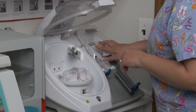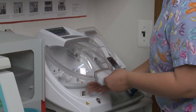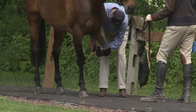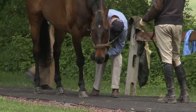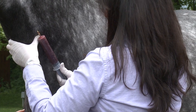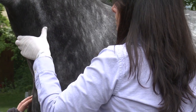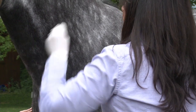At BW Furlong and Associates, we have recently added a variety of regenerative medicine therapies to our long list of services. These therapies enable the horse's body to repair, replace, restore, and regenerate damaged or diseased cells. Dr. Sarah Gold has spearheaded this effort.